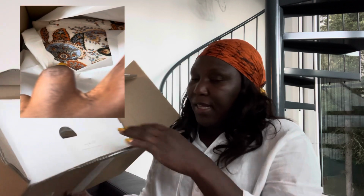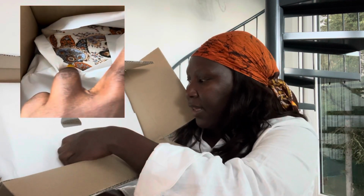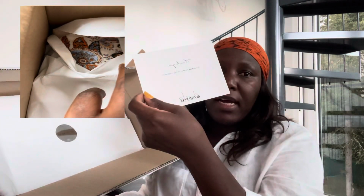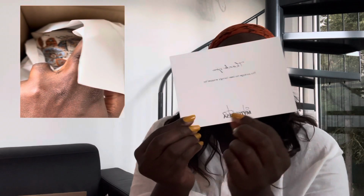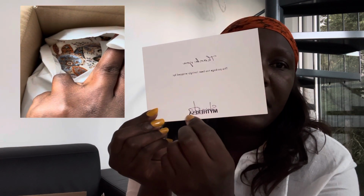So, moving on to the box. This is the box. I know you cannot see very well. I have a small card here that says, thank you, this package has been lovingly wrapped by, and then a sales associate, and then the MyTheresa logo.